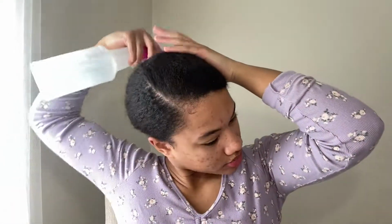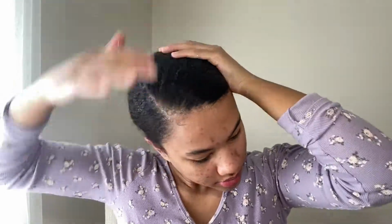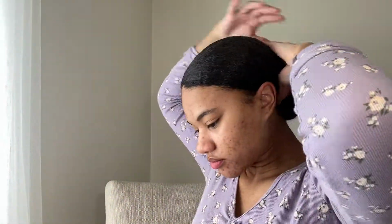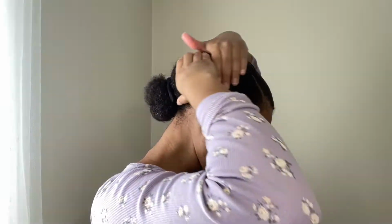And now I'm spraying my hair with more water because I noticed that if I put more water before the gel, then it's easier for me to slick my hair down when the gel's in it. So now I'm using the Wetline Extreme Gel to slick down my hair. And now I'm spraying a little more water and brushing my hair down.